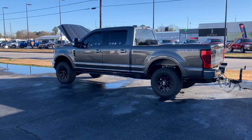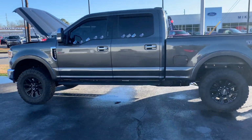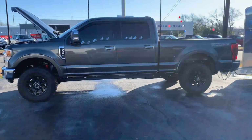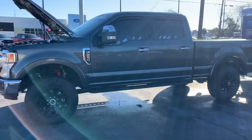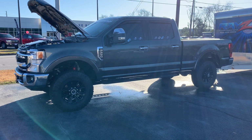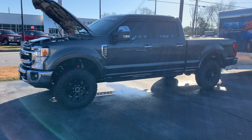And this is my 2020 trimmer. Y'all have seen a couple videos probably on my YouTube channel. I don't have a lot of content right now. I'm just kind of starting off, but it is pro charged. This is the first trimmer package equipped truck pro charged in the United States, to my knowledge at least.